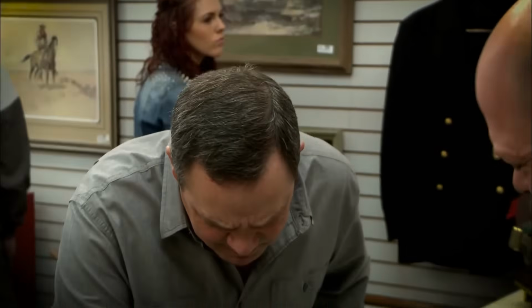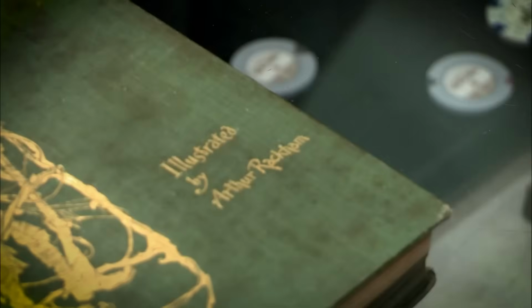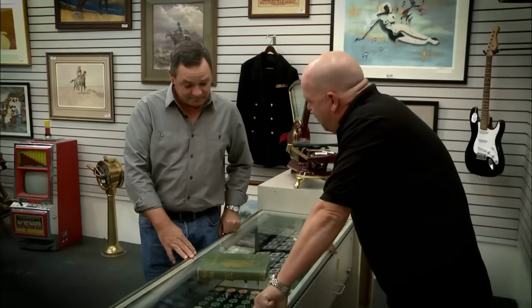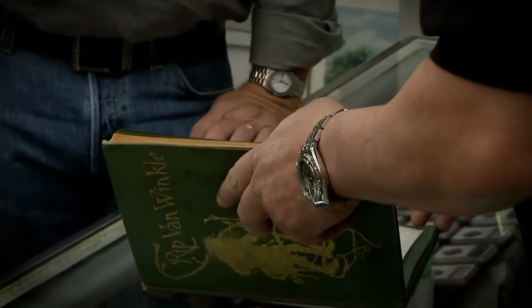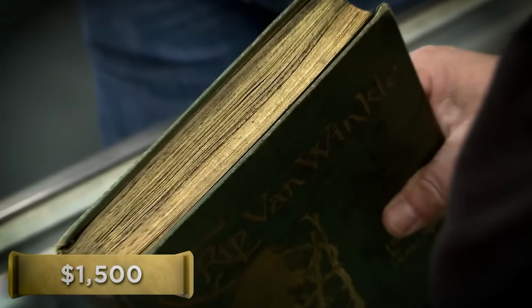I've never really seen drawings like this from this early. Do you know who the artist is? A guy named Rackham, I think it's on the front. I can almost guarantee you he was a really famous artist. The seller suggested that it could be a first edition with illustrations. Rick tells him that the first edition was the major selling point in books like this.